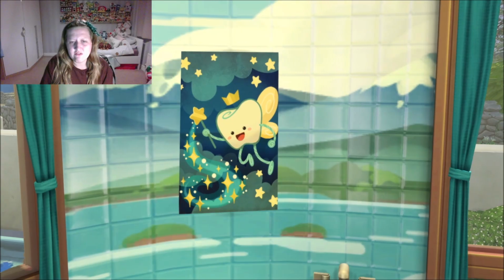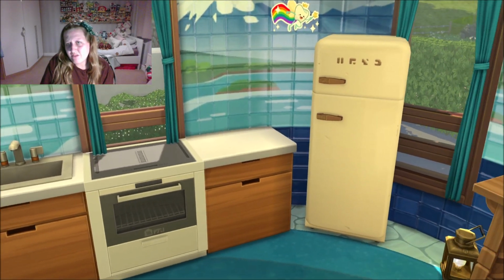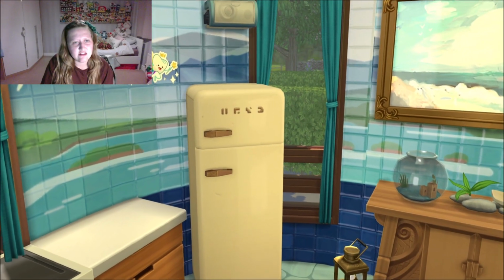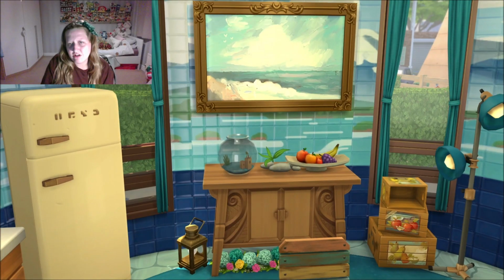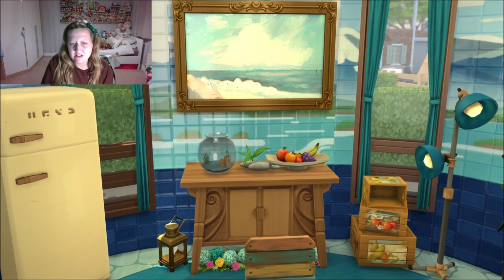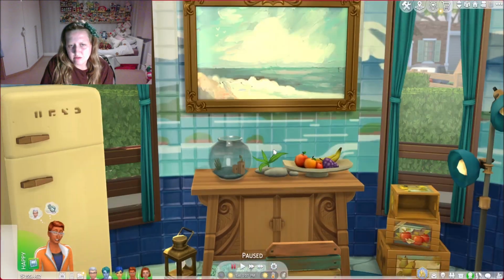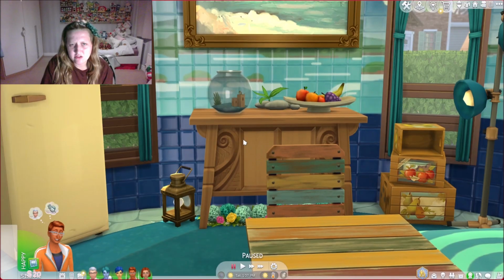We've got this Tooth Fairy poster, got this little kitchen here. I really went for beachy dentist vibes. We've got a fridge, we've got another tooth guy, we've got a TV which is hidden as a really beautiful painting of the ocean. We've got obviously some fish. Oh, I always forget to add them. Let me purchase some. I purchased a goldfish.